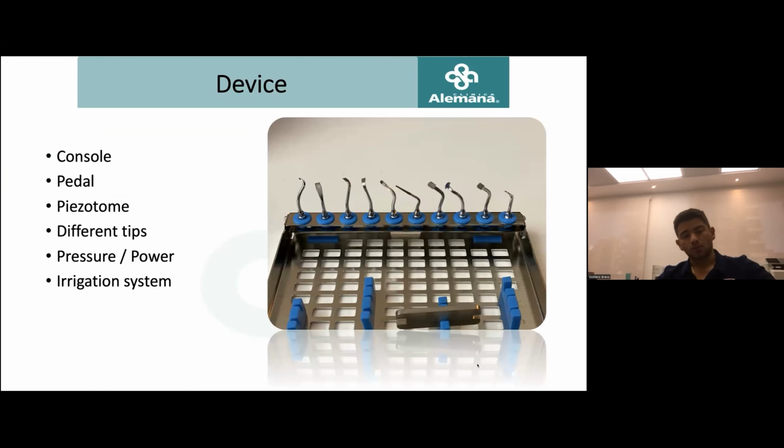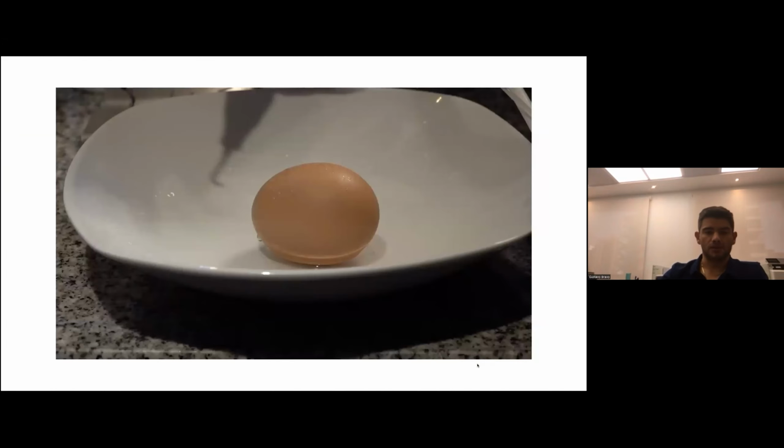And here we can see the device. It has a console, a pedal, the piezotome, and different kinds of tips that we can see in the picture. We can apply more or less pressure with our hand, and we need the irrigation system to prevent burns.